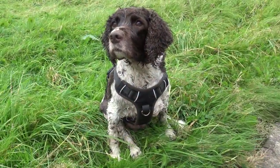Who jumped in the water? So Sean's just gone to set lock 38. Hopefully it'll either dry up or time will go pretty fast and we can get moored up and get a shower.